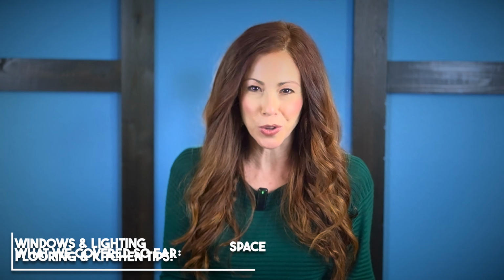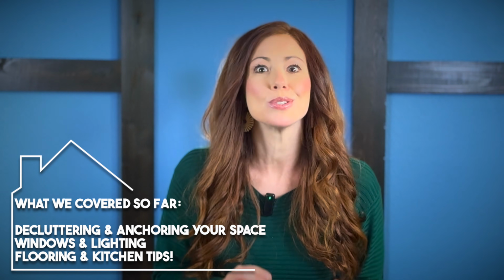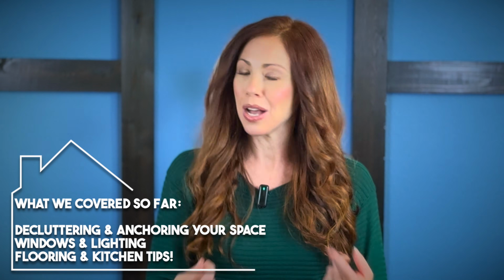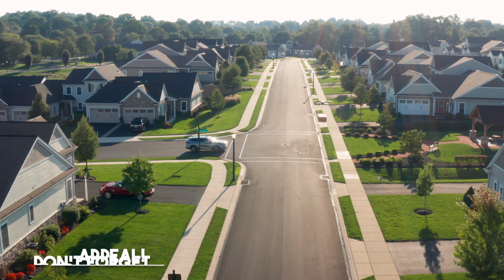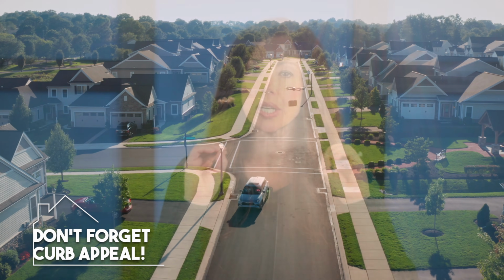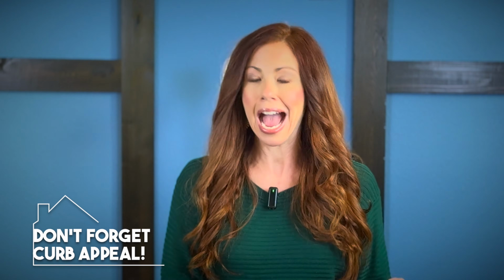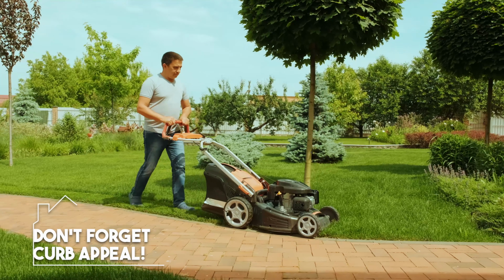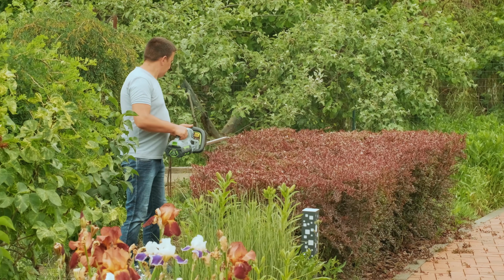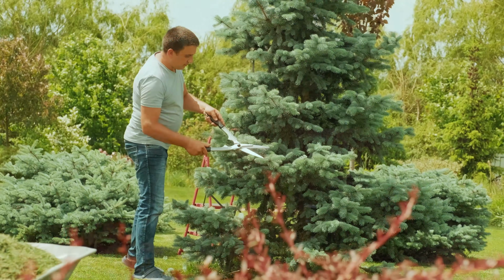So we talked about flooring, we talked about your windows, we tackled the kitchen together. Now let's go outside. Let's talk about curb appeal. Listen guys, it doesn't need to be fancy. Just make it look clean and cared for. How do you do that? Well, you pull up the weeds, you trim the hedges, you sweep or pressure wash the driveway and the sidewalk in front of your house.